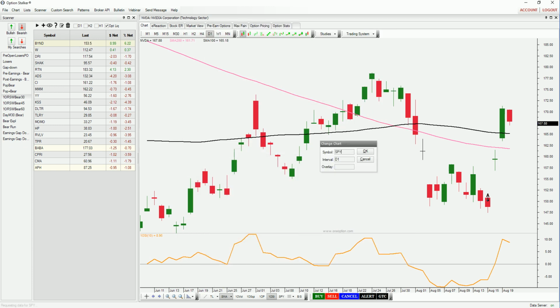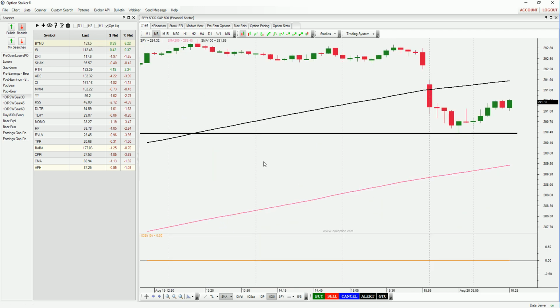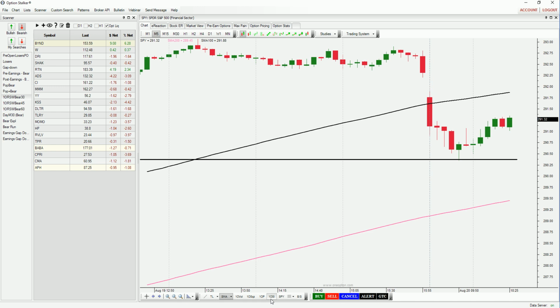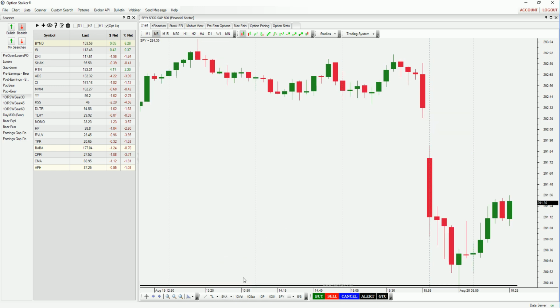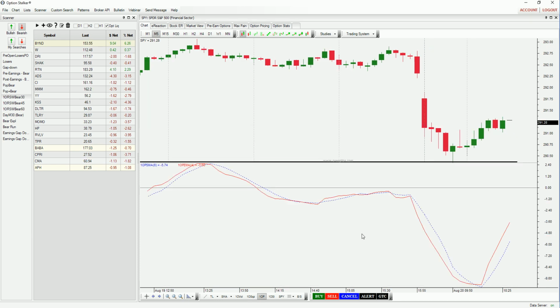That is the key. I haven't even talked about my favorite indicator here. I'm going to go to an M5 chart, and I'm going to take off the 1 OSI. I'm going to take off the moving averages, and I'm going to put up one indicator, 1 OP. And we're going to use the default settings.